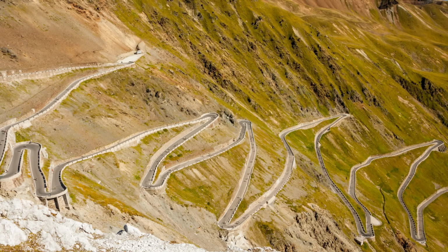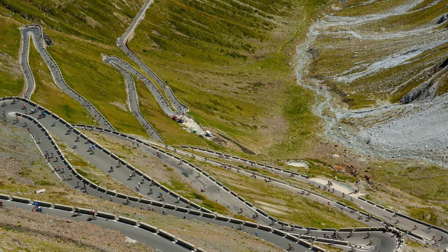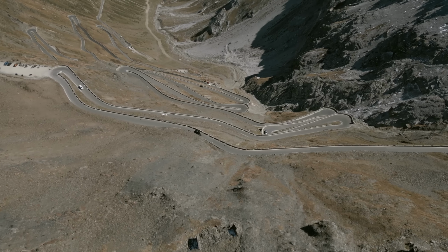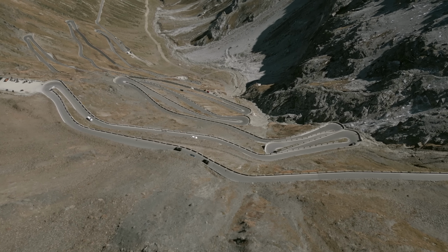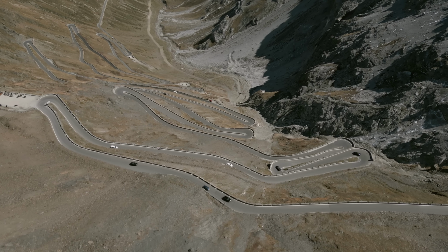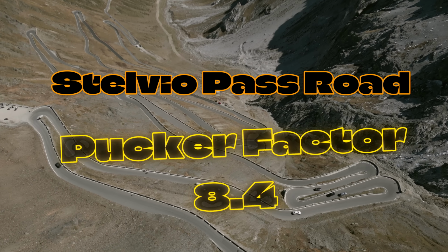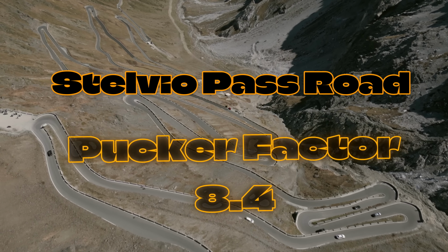This has been on all kinds of different shows. People that are into cycling and motorcycling and performance cars know about this road, and it's like a bucket list place, and they'll go there, and a lot of them, I'm sure, get a little carried away and misjudge the road and their skill level. It is beautiful. Stelvio Road gets a pucker factor of 8.4.